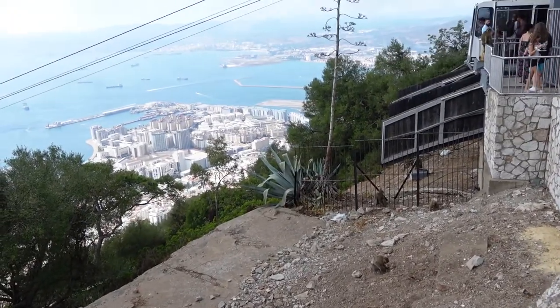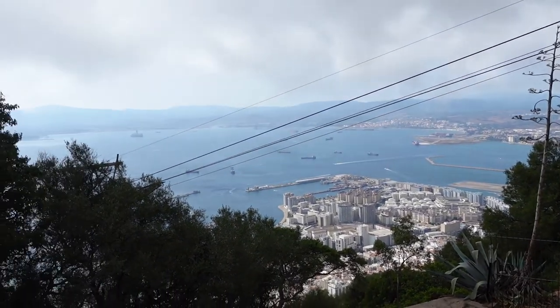Bunch of monkeys here. Wow, look at the view. It's really, really pretty.